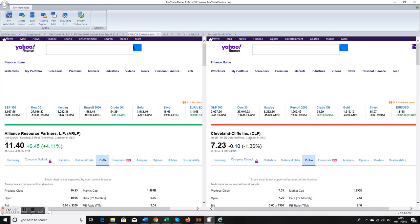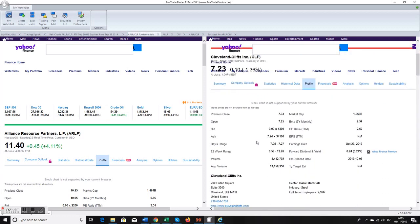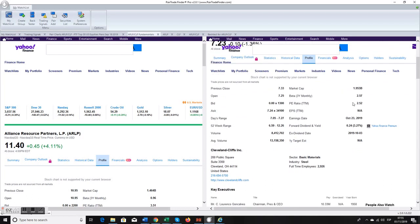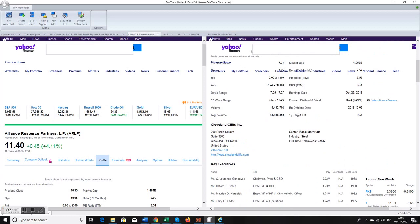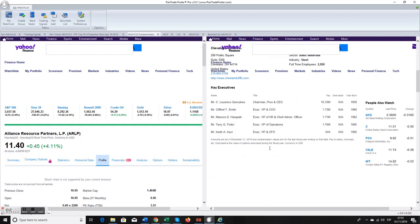We've paired that with Cleveland Cliffs, which is traded on NYSE. It's got a market cap of 1.9 billion, so almost the same size. Higher beta, so you might want to take that into account. One of the things about this pair, it is volatile. We'll touch on that later. It's in the basic materials sector, in the steel subsector, and has 2,926 employees.